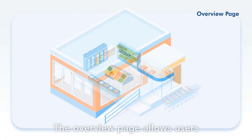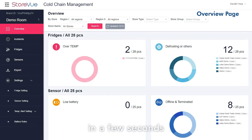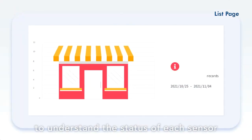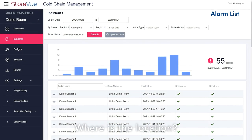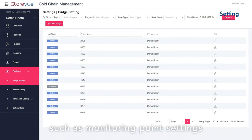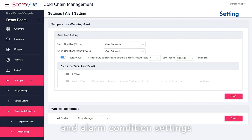The overview page allows users to understand the status of the entire cold chain in a few seconds. The lease page allows users to understand the status of each sensor, when it will exceed the limits, and where the location is, with quick report output such as monitoring point setting, device setting, and alarm condition setting.